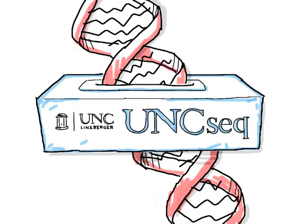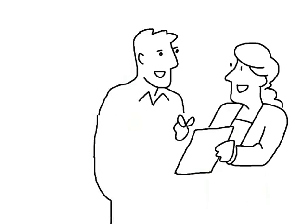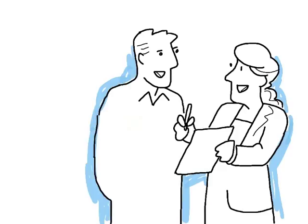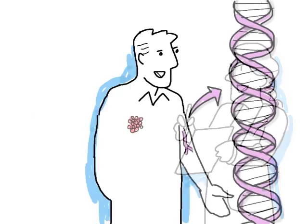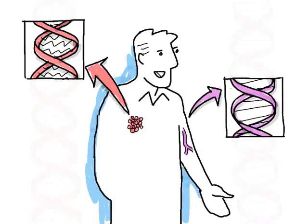Here is how it works. A patient with cancer comes to UNC and agrees to participate in our study. Some normal DNA is taken from the patient, usually their blood, and some DNA is collected from the tumor. Both the tumor and normal DNA are broken into smaller pieces, and then the important pieces of DNA are captured.